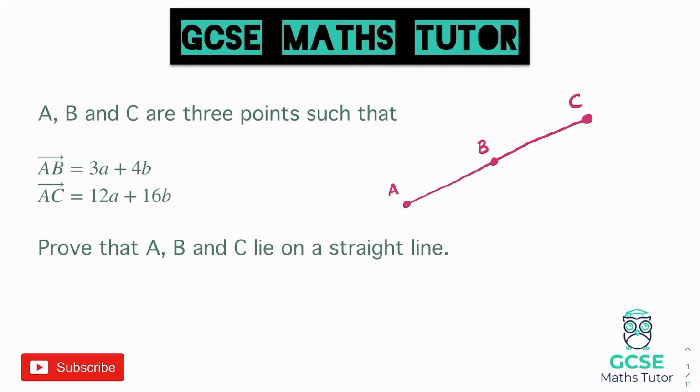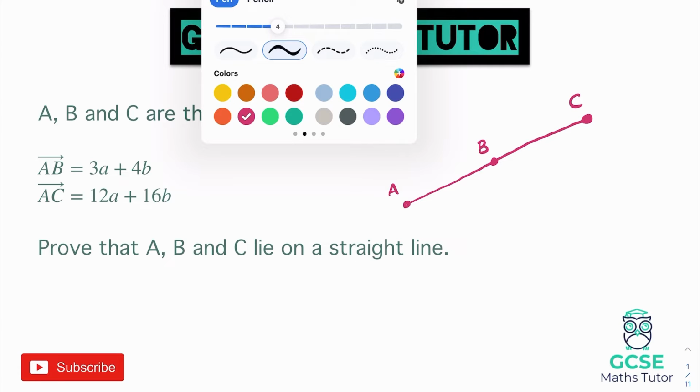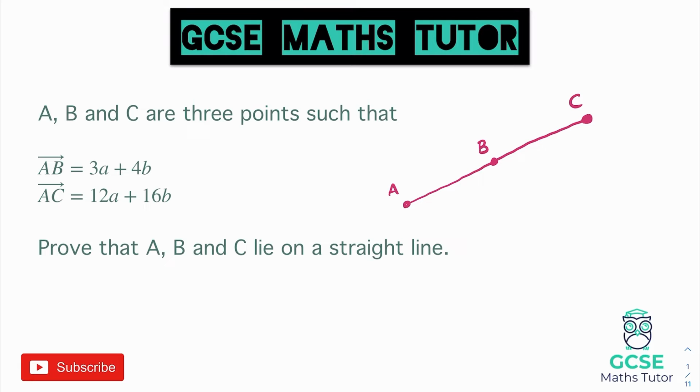Now if we think about vectors and what a and b means, if we just had a plus b, maybe a moves us to here and b moves us, let's say, to there. So let's just imagine that's a and this is b. Now when it comes to vectors, we can do any multiple of that vector as long as we keep the amount of a's and b's the same. So for example, if we did 2 a's from the same point, that might take us over to here. I'm trying to draw double the distance there. And then maybe 2 b's would take us over to here. And that'd land still on the same straight line. I'll put 2a there for the purple line.